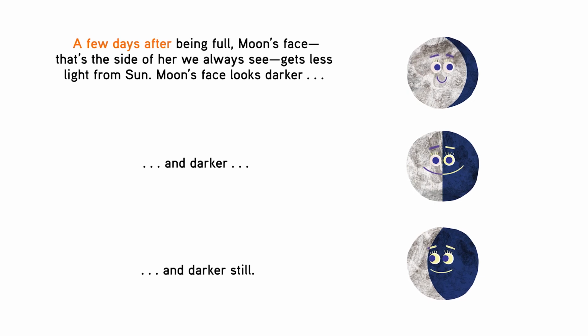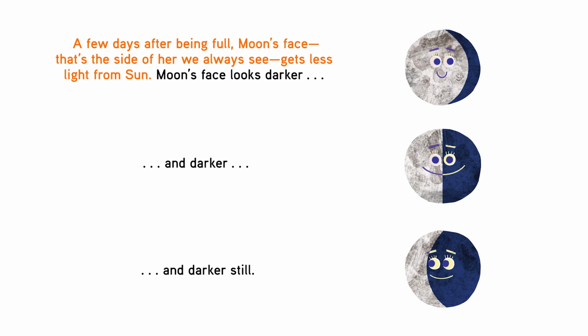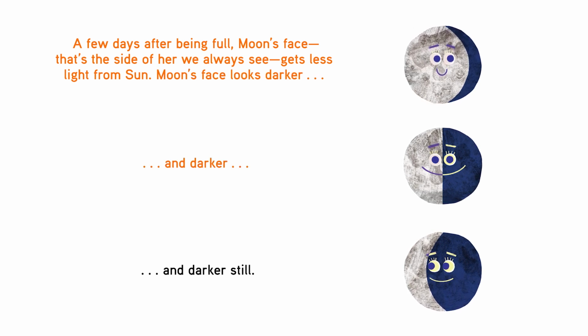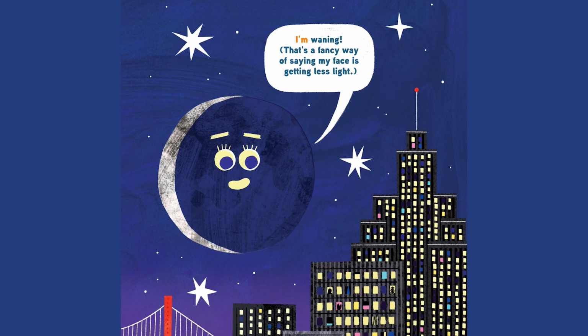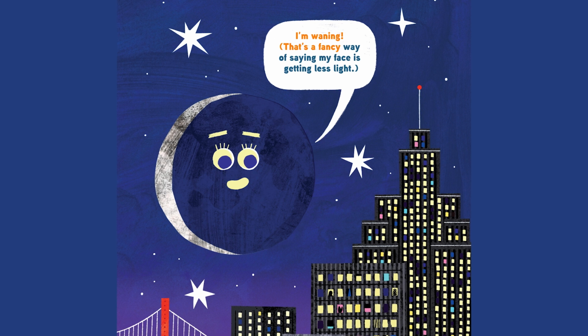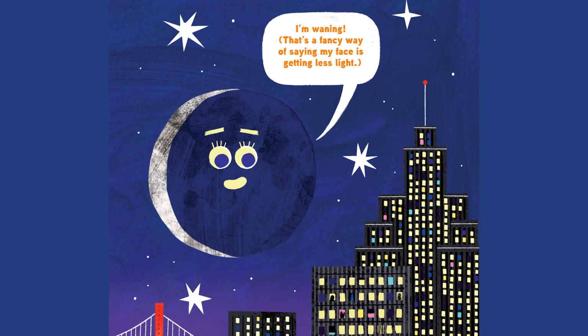A few days after being full, Moon's face, that's the side of her we always see, gets less light from Sun. Moon's face looks darker, and darker, and darker still. I'm waning. That's a fancy way of saying my face is getting less light.